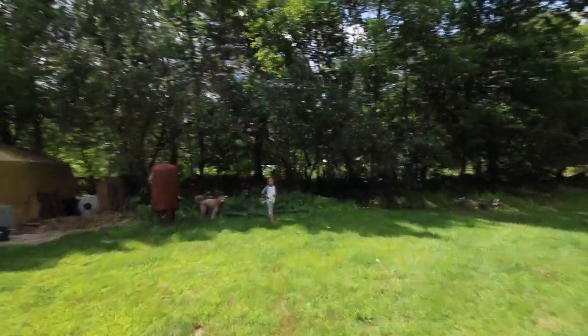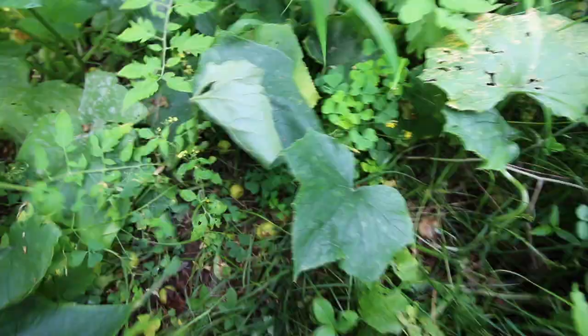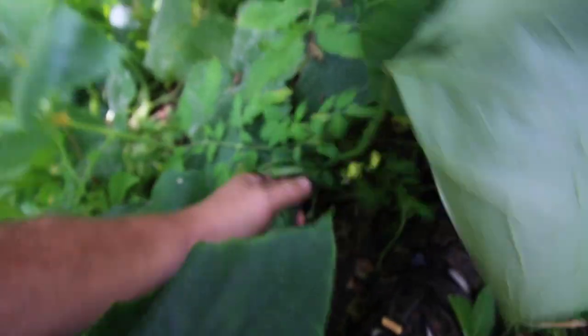Ready to go hunting for some cucumbers? You got the basket? Yep, you gotta find the cucumbers. We got the basket. We don't even have to find cucumbers, we can find zucchinis too. Yeah, that's a cucumber right there. That's too small. Ooh, I see one. That's another smaller one.